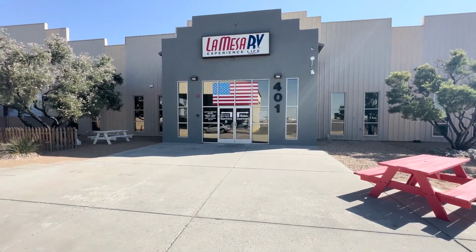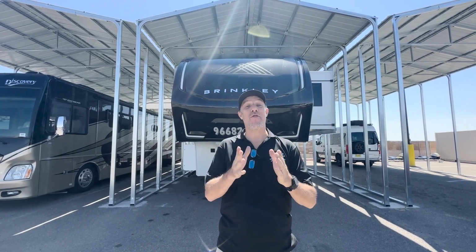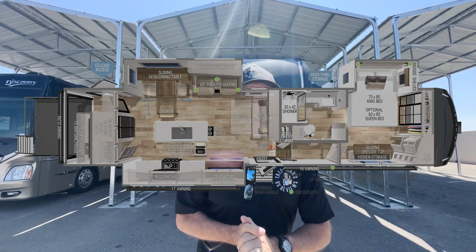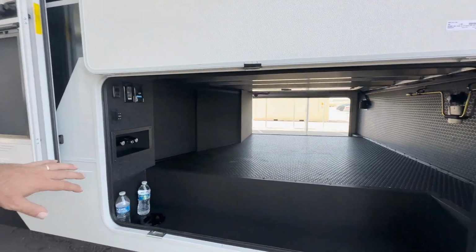We're at La Mesa, and we're going to look at a 2025 Brinkley. This is the 3400. If you've never seen a Brinkley before, wait till you see this. Let's do it. All right, we always like to start on the outside up here in the front storage.